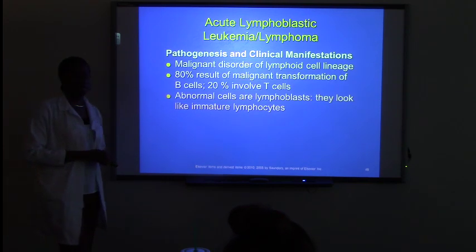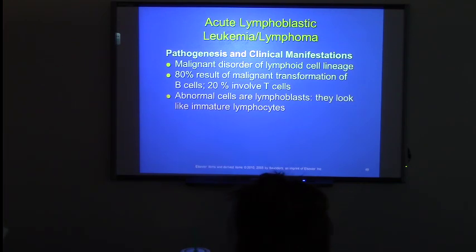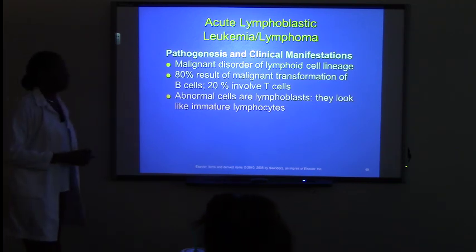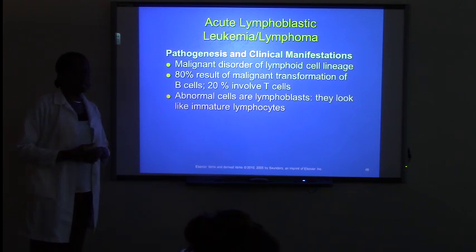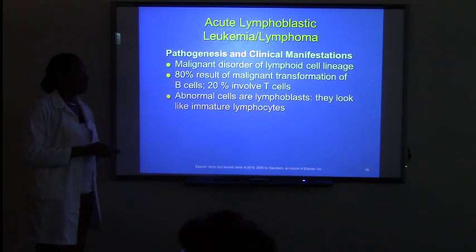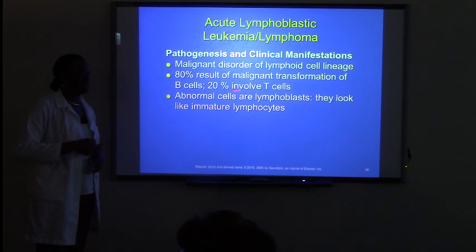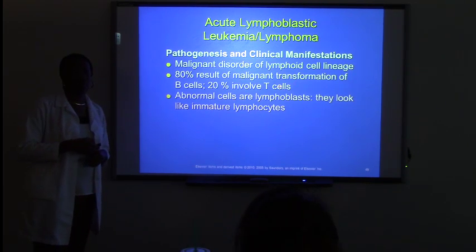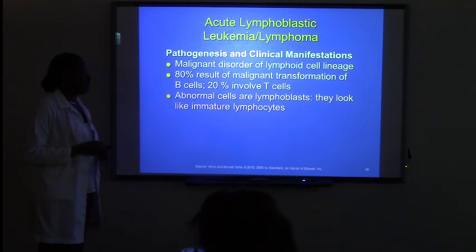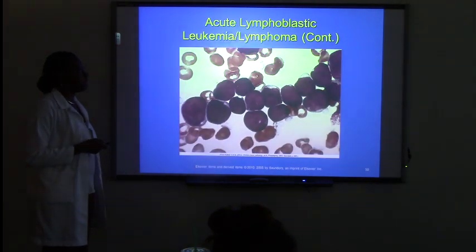Now, ALL. Acute lymphoblastic, or they also say lymphocytic, leukemia or lymphoma. This is a malignancy of the lymphoid lineage. 80% result of malignant transformation of B cell. Again, here we go. If there is T cell involvement, only 20%, but please keep in mind that T cell is very aggressive, okay? And these are abnormal lymphoblasts, and they are immature lymphocytes, as we already know, because it's an acute form, okay? So, here we go.